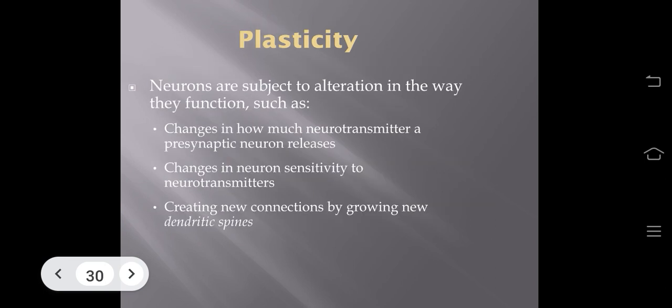Neurons are subject to alteration in the way they function, such as a change in how much neurotransmitter a presynaptic neuron releases, changes in neuron sensitivity to neurotransmitters, and creating new connections by growing new dendritic spines.